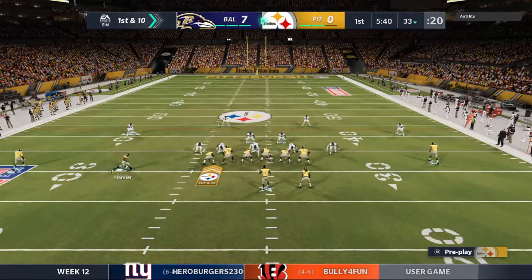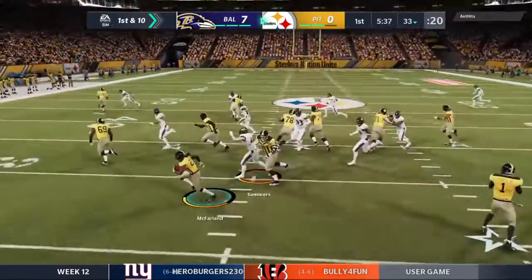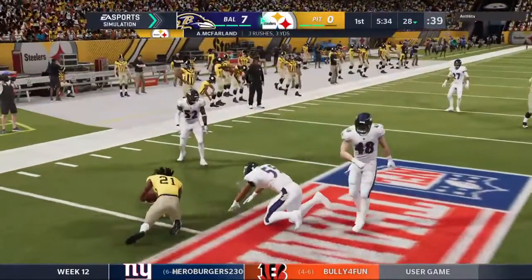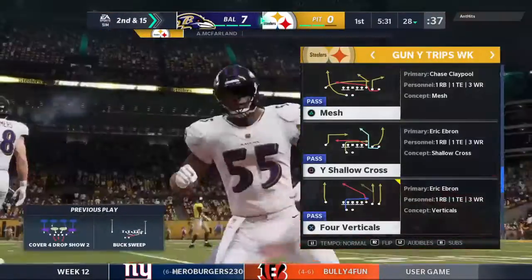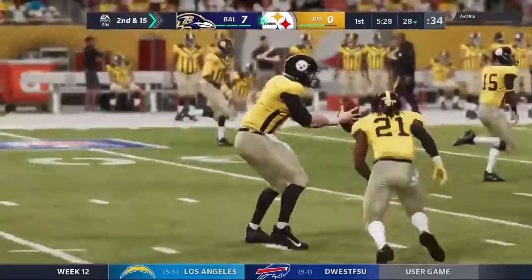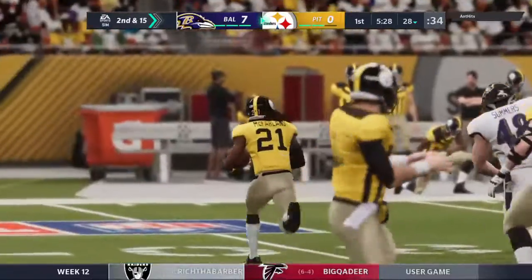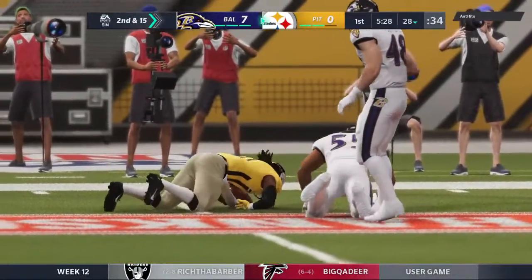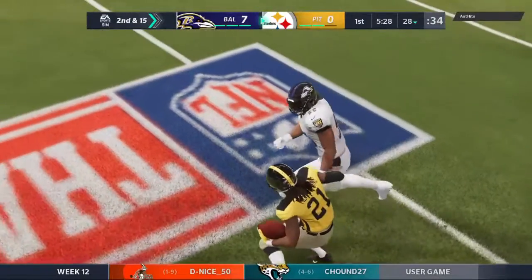And who we got? McFarland running out of the gun. And he'll lose yardage here, going down back at the 28. It's a loss of 5 there, bringing up second. This defense is a difficult one to prepare for, one of the best in the league. They'll come at you from all angles, and they did a nice job there stopping him for a loss.